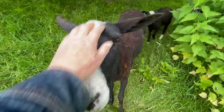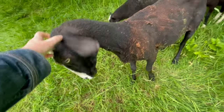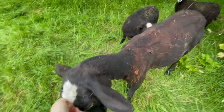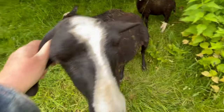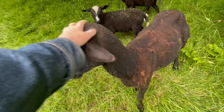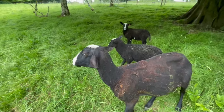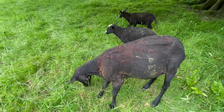Hello, you. How are you? Yeah, how are you, little bit? She's lost all her ear tags, but I know who she is, so I can order them. But she's never going to be sold, so I'll only need to get them when she dies.